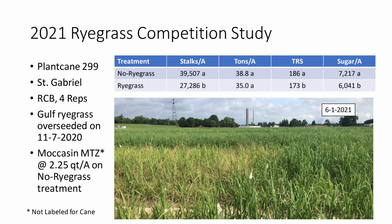If you look at the yellow cane, the only difference they had here is we overseeded some ryegrass in November in these plots, versus this side, where we controlled it with S-metolachlor. We went in, we lost 12,000 stalks. That's pretty darn significant. Tonnage, about 4 tons, and in sugar per acre, you know, 1,200 pounds of sugar per acre.